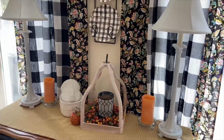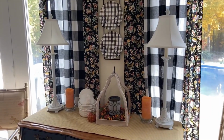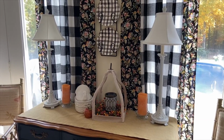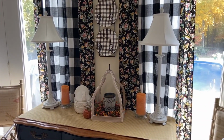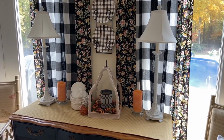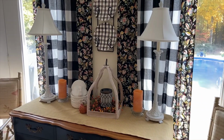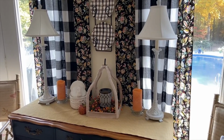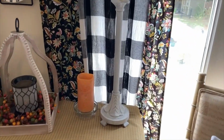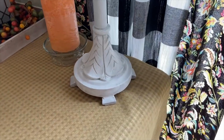One thing that's new over here is these lamps. I used to have these lamps. They were a gold color in my dining room, and then I found some new gold ones for the dining room. So these got a paint job. I painted them white, and I still want to do like a little wax finish on them. Not sure if I'm gonna go with a brown in the edges or a gray tone. Well, maybe it might help to go this way. There we go.